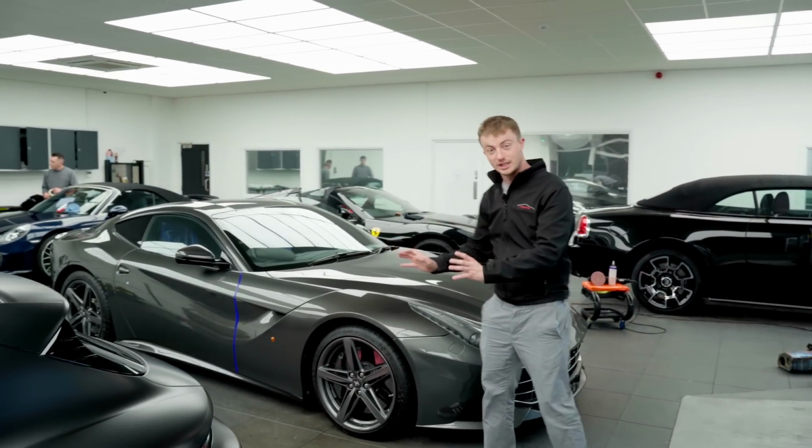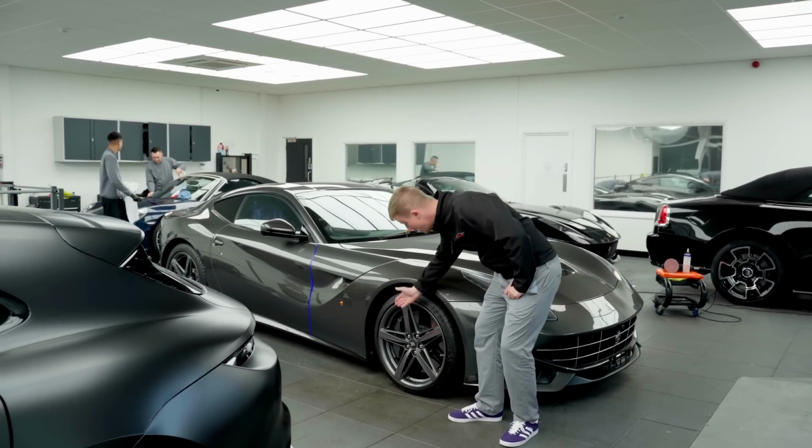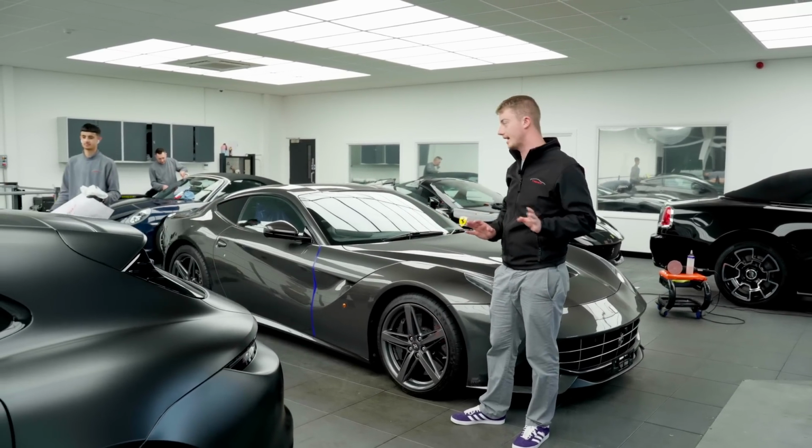even more so. You notice it's fully monochrome. We've got no Scuderia rear shields on the side, which is quite rare. No yellow calipers, even carbon centre caps, all matching, everything grey. I really like that. It's a nice touch.